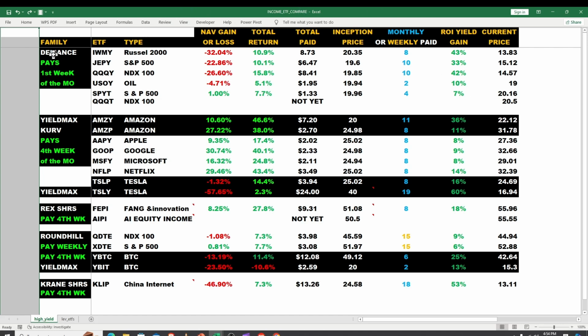So Defiance. Okay, there's 6 funds that I'm talking about. QQT isn't yet paying, right? So they have a current price, but it's not really relevant because they haven't paid a dividend. And I have similar down here when I get to Rex Shares.